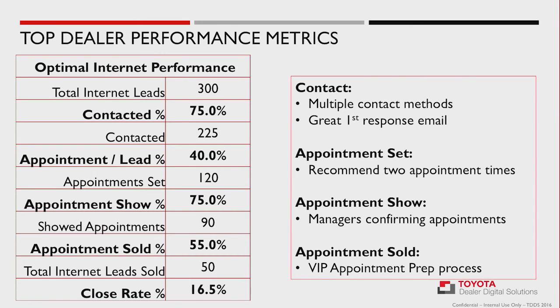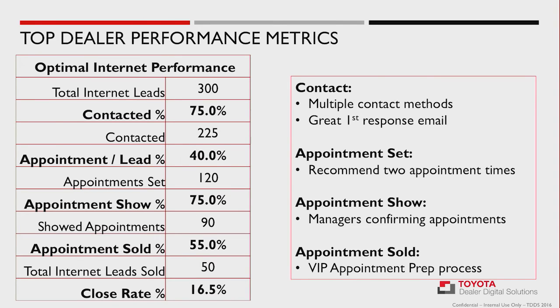So when we brought in data, we said, what is the best dealership? If I was going to start a dealership today, we analyzed data from DealerSocket, from Penske, from all the top dealer groups in the nation, and we put together a list of what are the metrics that we should try to hit. So if I get 300 leads, I should try to make a two-way communication with 75% of them.